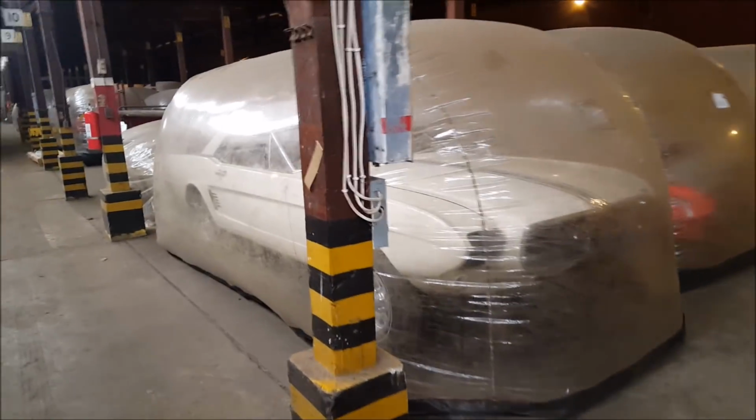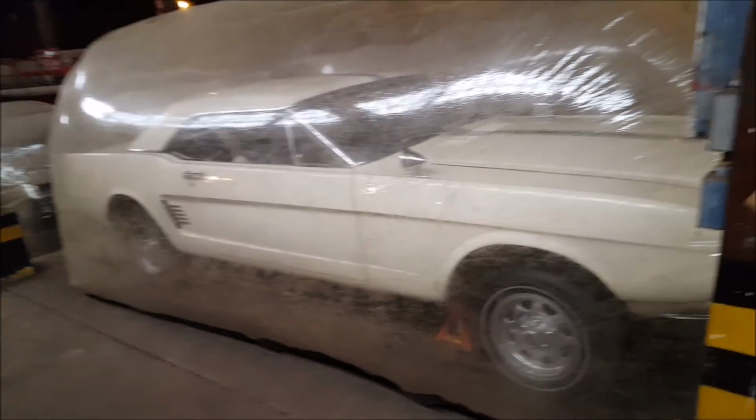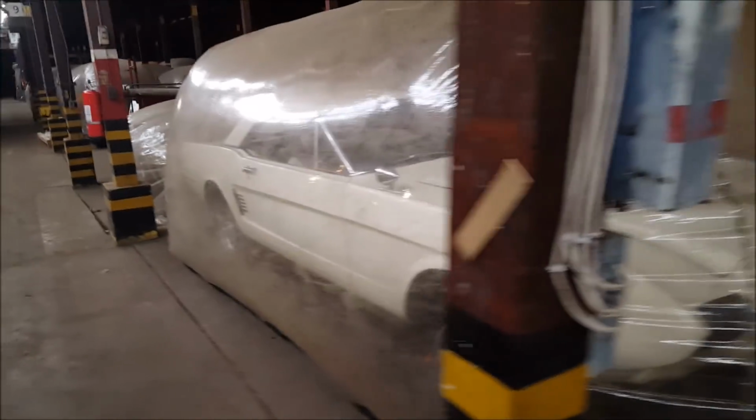This is the Mustang 2 show car. The first one with the Mustang badge on the front.